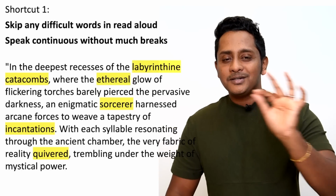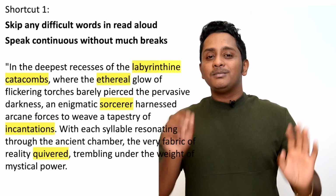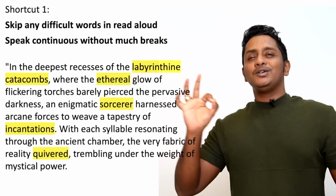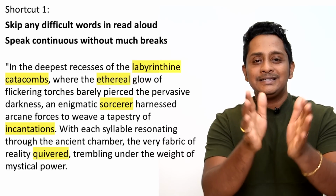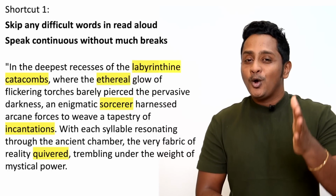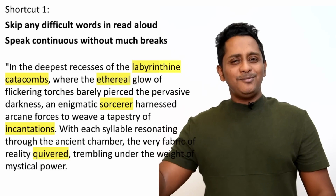Follow this with a rhythmic speed. 10% effort, 5 minutes of practice every day is enough. But when you practice, if you fumble, score yourself 0 marks. If you don't fumble, score yourself full marks. This is the truth. Hope you are getting it, hope you are enjoying shortcut number 1. Like this, there are 9 more shortcuts.